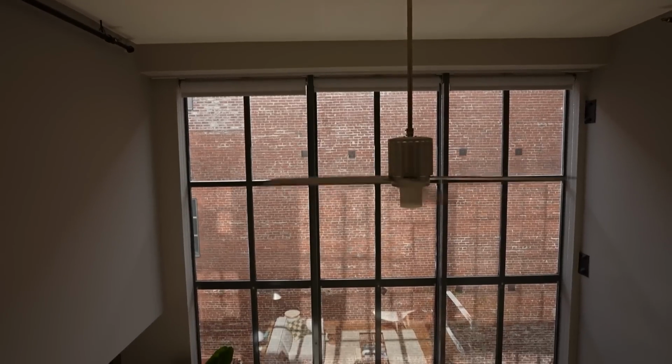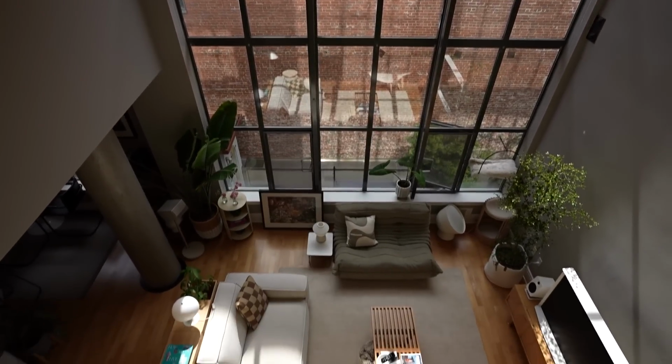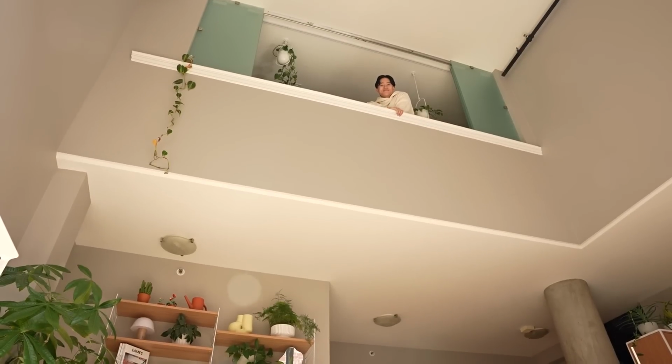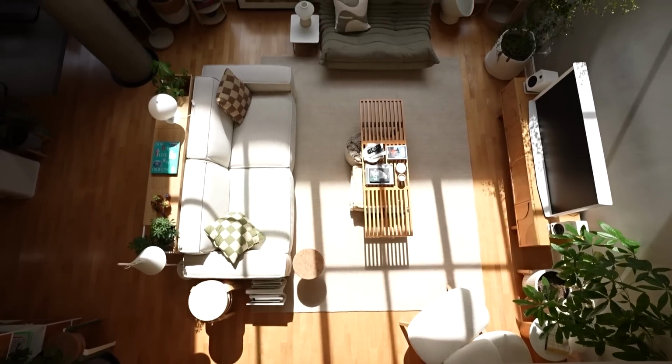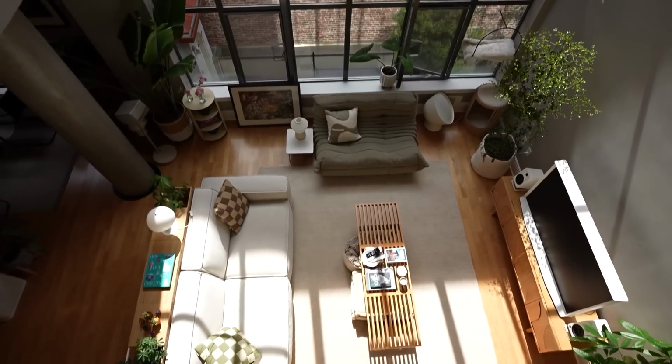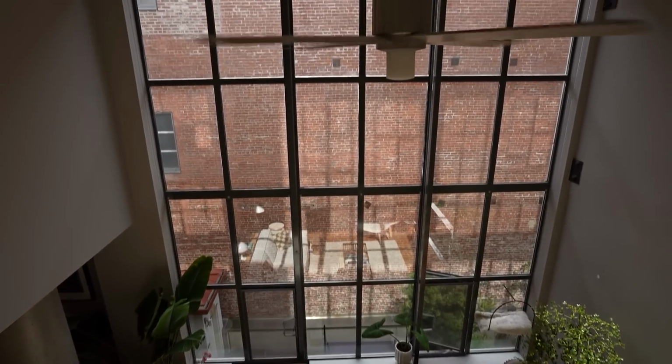And like I mentioned, the living room is right below, and so you can see it's a great view to wake up to every morning. I absolutely love waking up here. I've been living here for 2 years, and there isn't a morning when I open the blinds and look at this view and get tired of it. I am just super, super grateful that this is the view I wake up to every morning.